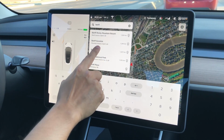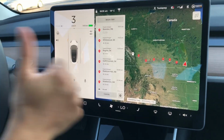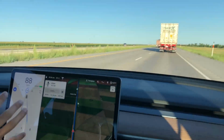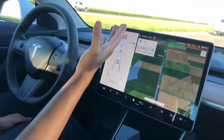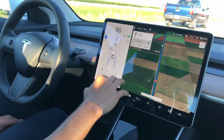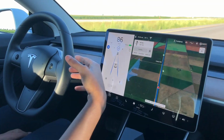Then at 6:55 a.m. we put Banff as our final destination and started our journey off to the mountains. So as there was nothing to do, I took the privilege of explaining to you guys how drag works basically on the highway.